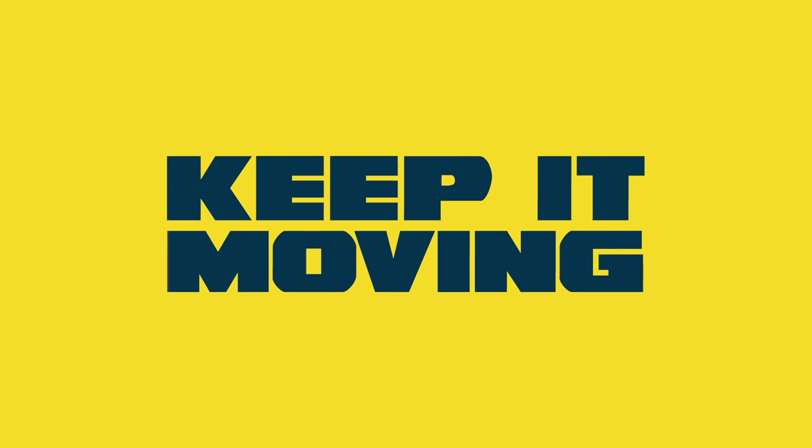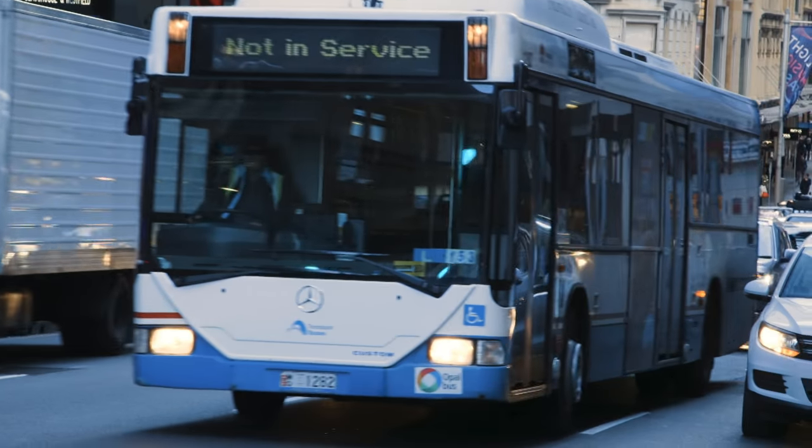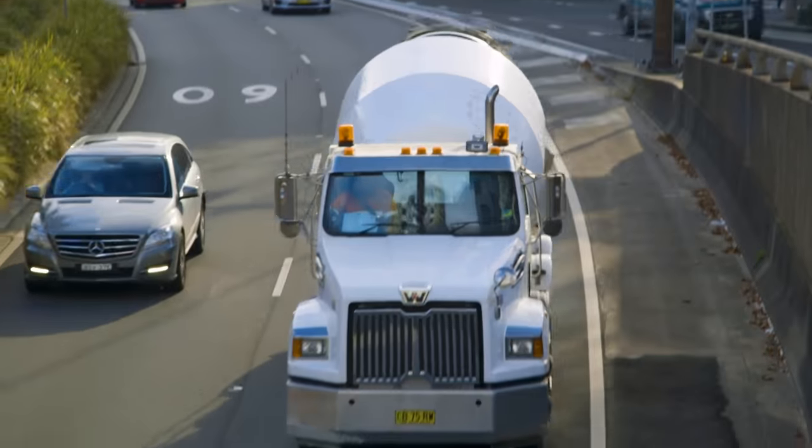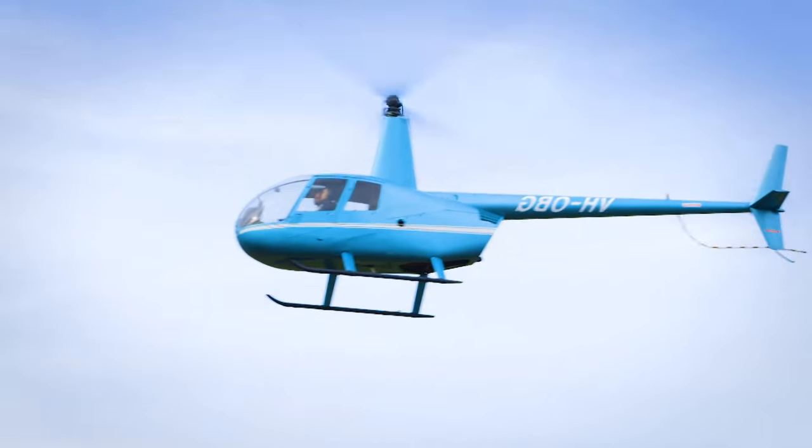Keep it moving. Keep it moving. Keep it moving. Keep it moving. Keep it moving.